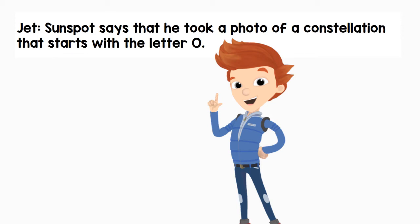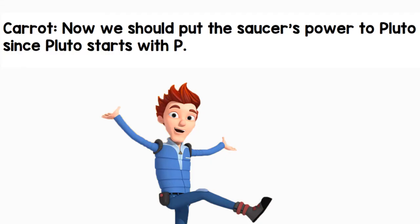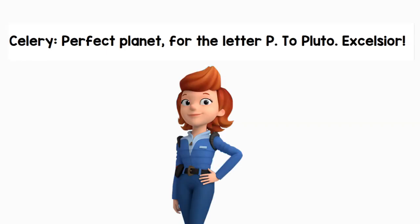Sunspot says that he took a photo of a constellation that starts with the letter O. The O says O. Every letter makes a sound. The O says ah. Now we should put the saucer's power to Pluto, since Pluto starts with P. Perfect planet for the letter P.